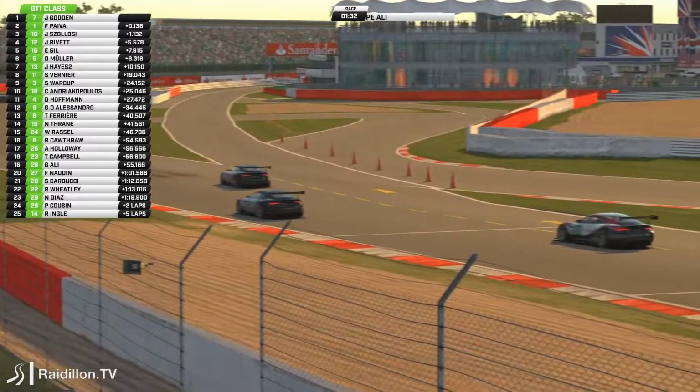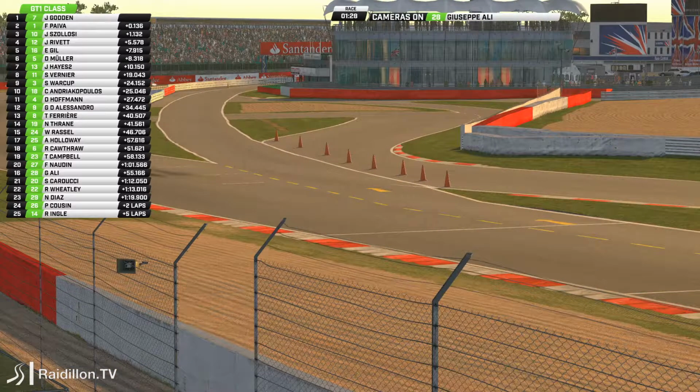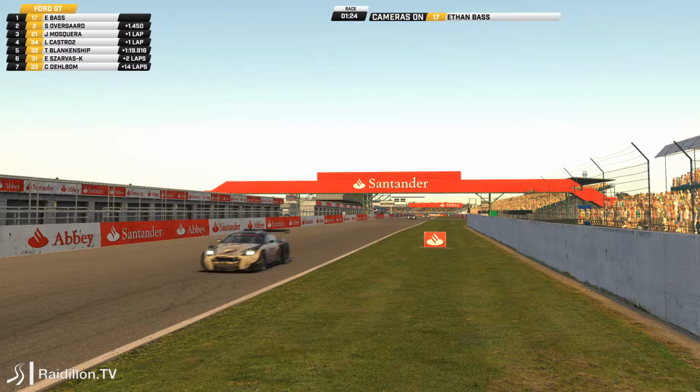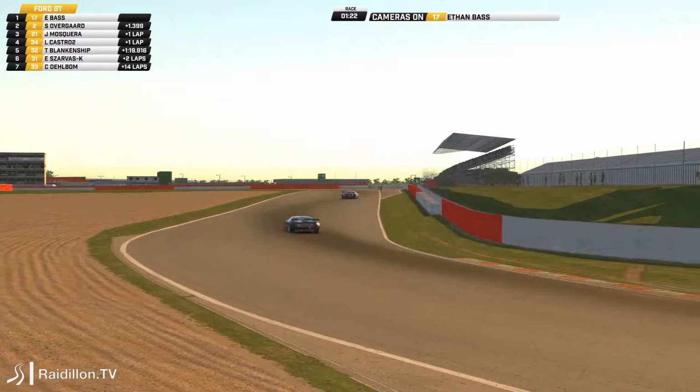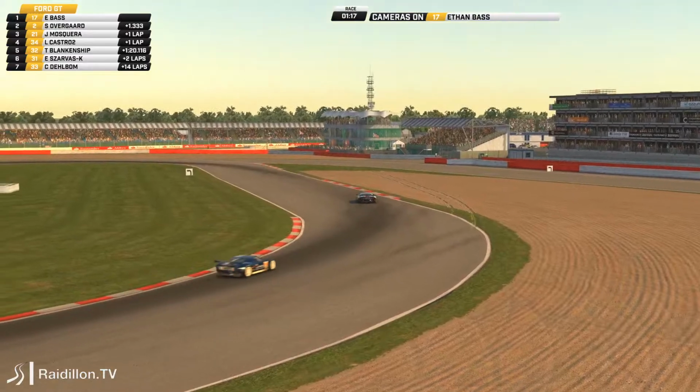Oh. Uh-oh. No. The car number 28. It's parked up. It ran out of fuel. No, it made the line, but it lost spots because of it. I've never seen that. That's crazy.